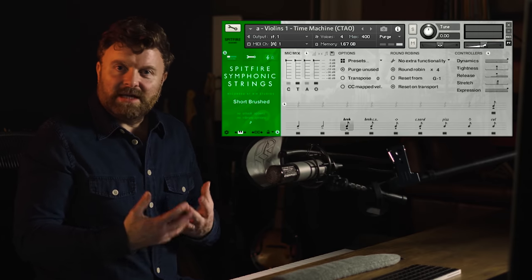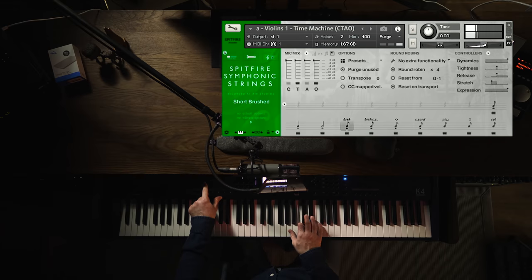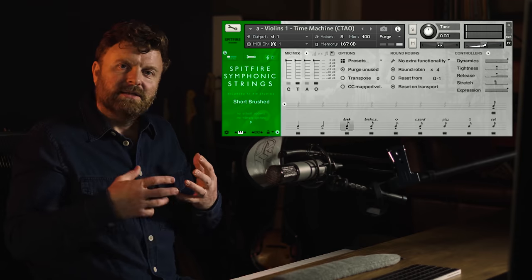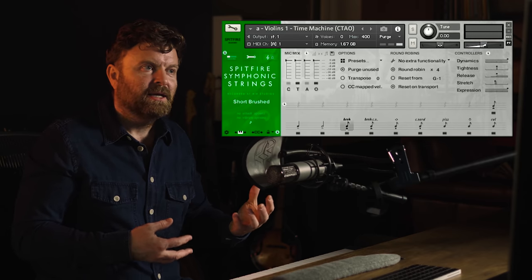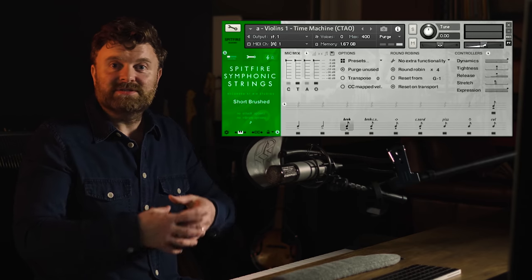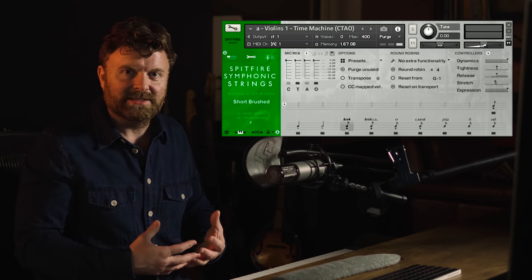Now, with some of these shorter articulations, for example, the short brushed, you can use this effect while you're playing in real time. You can see there that we're able to shorten and lengthen notes at will as we're playing. It's very, very straightforward and it gives all of these short articulations much more life and variability.